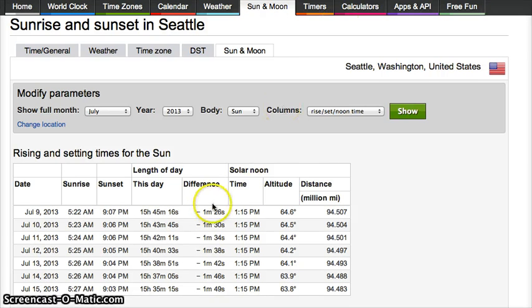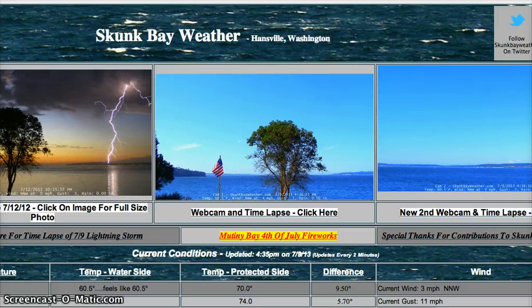That's good news, though. Something else I'll draw your attention to right here. We're losing about 1.5 minutes of daylight per day. Also wanted to give a plug to skunkbayweather.com. Great pictures there. Greg helps us out with a lot of these images that you see on KIRO 7 Eyewitness News. But thought that was interesting to show you.